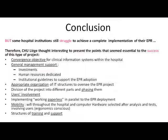So you really need to work hand in hand with people, and they will do it if they are convinced that it's actually an improvement in patient care. We are a hospital, so the physicians, the nurses, the physiotherapists, the logopedists, the medical secretaries, to us all want to work to improve patient care.